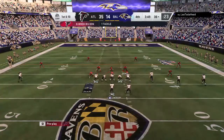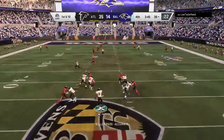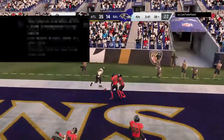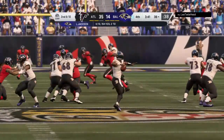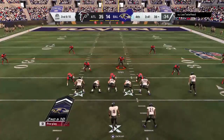From Falcon territory now, here's 1st and 10 at the 38. Throwing is Jackson. He's going deep for Brown. And this will be incomplete. Physical play on the football there, and it's 2nd down. So they'll come up after the incompletion for 2nd down.